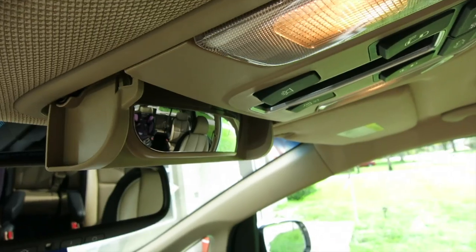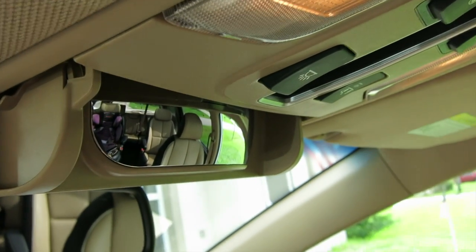Another feature that was not mentioned on this paper that I really enjoyed was there's a little mirror. I thought it was a sunglass holder until I opened it up, and it's actually a passenger mirror, so I can see what my passengers are doing. So if the kids are misbehaving and they're blaming each other, I can see who it is that really started the fight. I love that I can open the doors from up here as well as close the doors from up here.